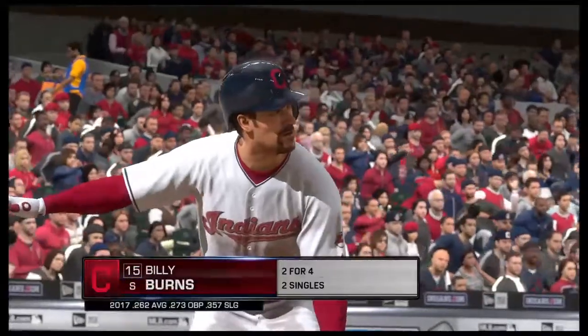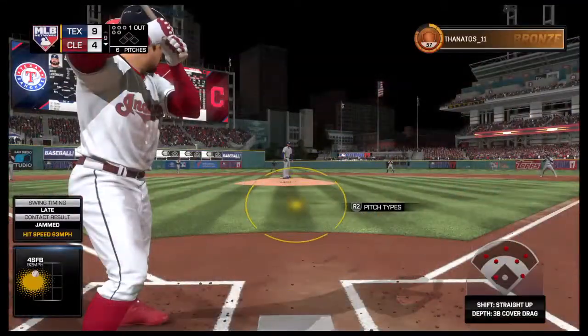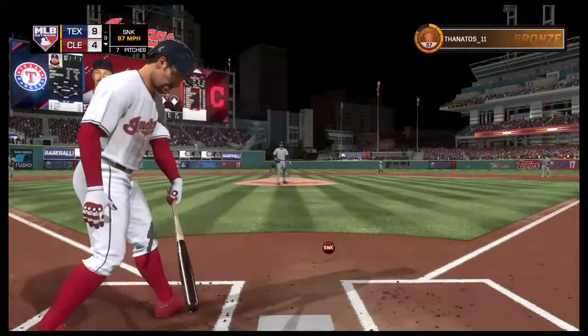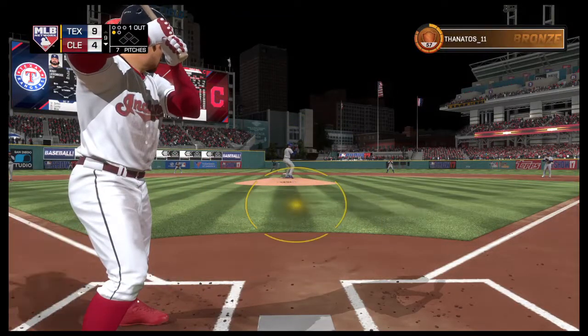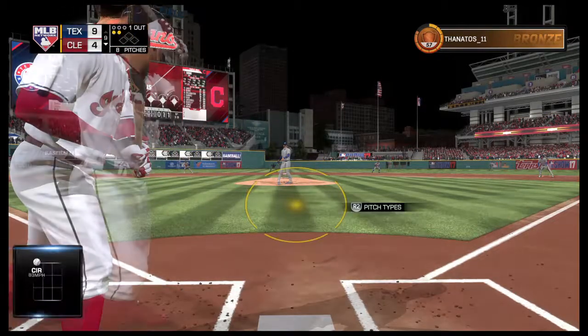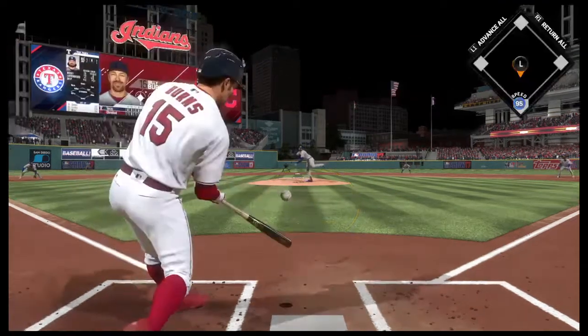Now batting, at the plate, Billy Burns. On the night, he's 2 for 4 with a pair of singles. No contact on the sinker there, and he's behind 0-1. It looks like he just swung right over that sinker. What is so hard about a sinker? You have to almost go underneath it and scoop it. If you've got one of those swings that goes over the top, you're never going to hit it. 2 quick strikes, and now the 0-2.